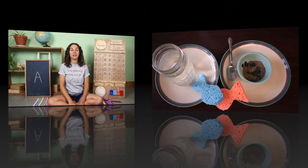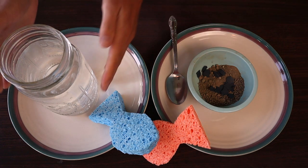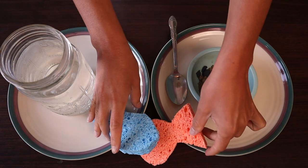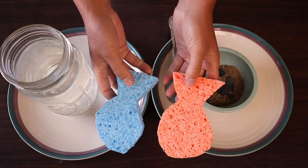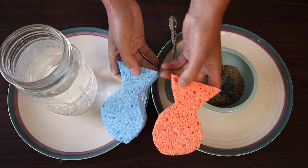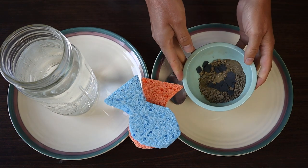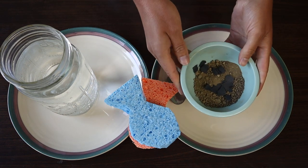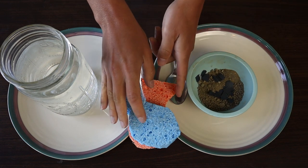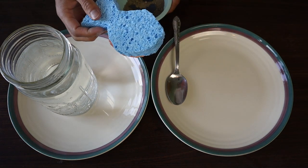Let's check out today's work. For today's work, you are going to need 2 bowls or plates, some water, and you're going to need 2 sponges and a pair of scissors. You can ask your grown-up to help you cut each of the sponges into 2 fish so that they look like this. And then you're going to need some dirt and some ripped up paper, and food coloring is also optional for this work.